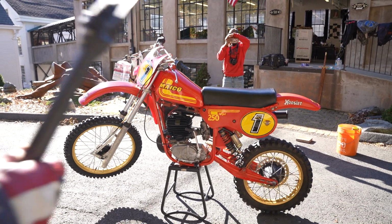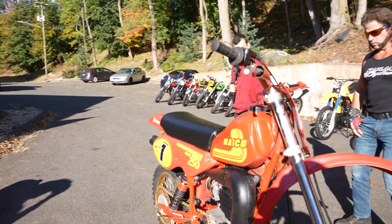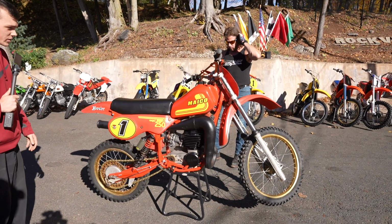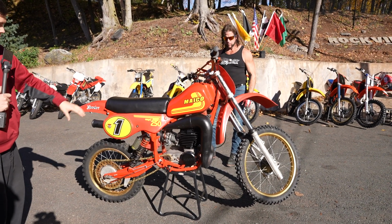You want to add anything about this, Kyle? Yeah, we went back and forth on this, whether we were going to try to get it running or not, and with evaluation, just from looking at it, it didn't make sense for us, but that's because we're trying to make something off these bikes, try to keep the doors open. But if you're planning on refinishing this and restoring it for yourself, this is a perfect candidate.